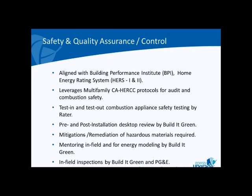Build It Green will provide quite a bit of mentoring in the field and on the energy model. Because this is a very small pilot, Build It Green will provide a lot of one-on-one mentoring with the rater, and some with the contractor and some with the property owner. The raters that get chosen, their buildings to work in the pilot program, we will be walking through with you on your first scope of work. We'll be with you when you're doing some test-in, and we will be with you when you're doing your test-out assessments, especially on the first project that you move through the pilot program. And then the in-field inspections will be provided by Build It Green and PG&E.